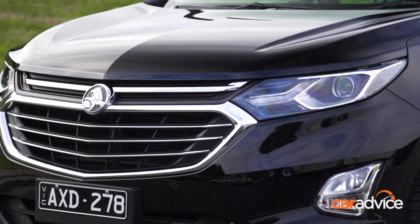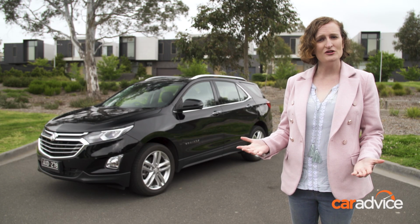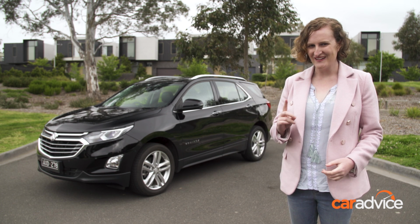Well, there you go. It's been one hell of a ride with the Equinox, where it's been loved by some, but not by others. There really is nothing quite like the Holden Equinox, and whether that's a good thing or not, I'll leave that up to you.